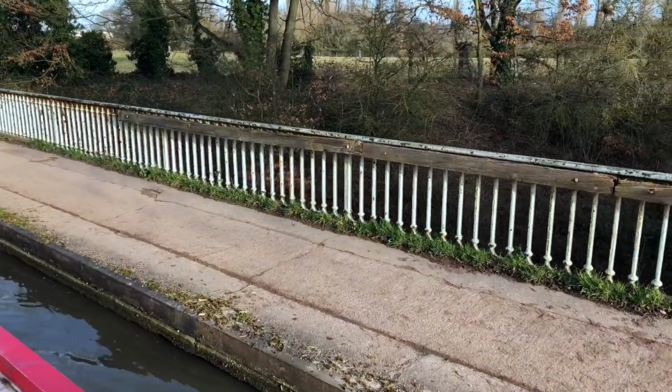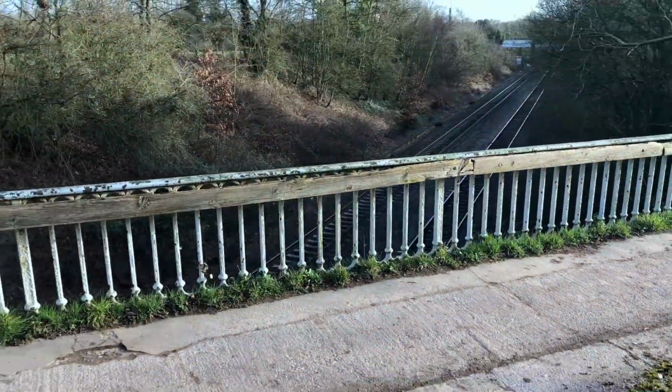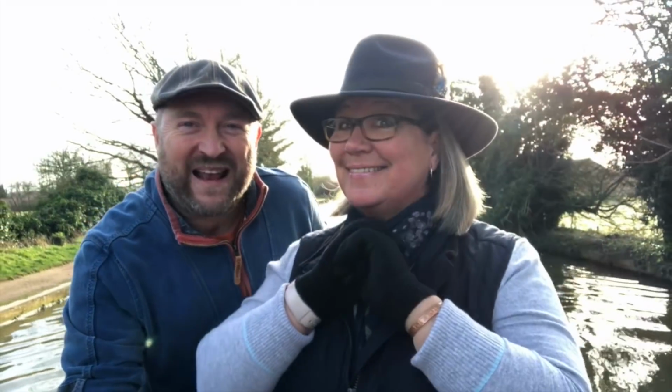Trying to keep the sun directly behind my head so you can see my boyish good looks, but we're now going to come over our first aqueduct of the day. Not much of one, just going over the railway lines. Morning! My wingman's now come out, and we're now coming up to the second aqueduct of the day. This one goes over the river, I think, and they're about 300 yards apart.